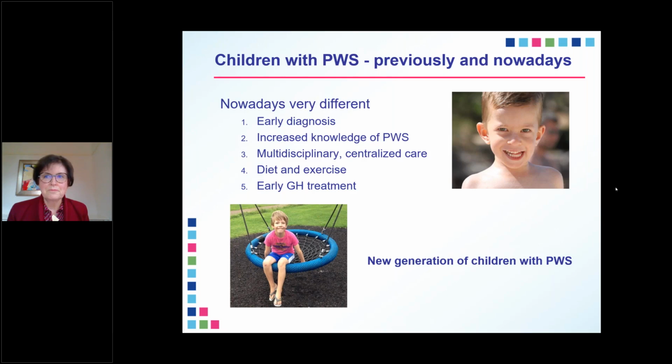Thank you for a very nice presentation on this very interesting subject. I'm a pediatric endocrinologist in Copenhagen, and I see more than half of the Danish patients with Prader-Willi syndrome. And I do agree that it certainly has changed a lot since we started growth hormone very early on in these patients. I would like to address the issue about IGF-1 levels, because I think that's a huge problem.